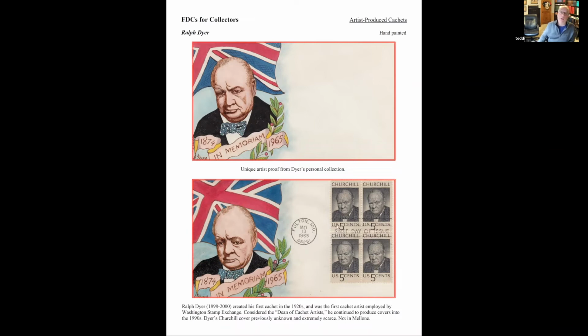This cache is not in the Malone's catalog. I didn't even know it existed until about 5 years or so ago. This came from his personal collection and presumably a proof.